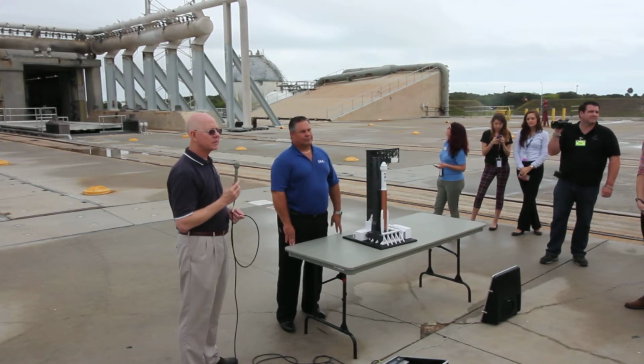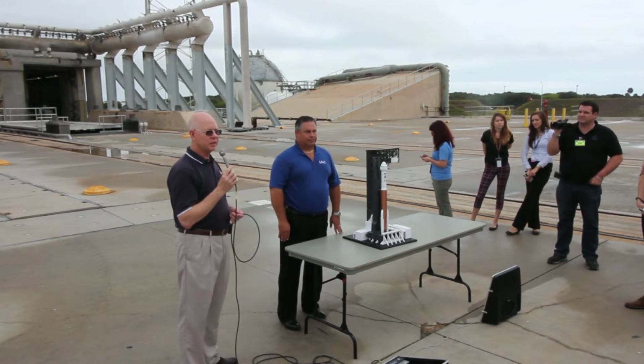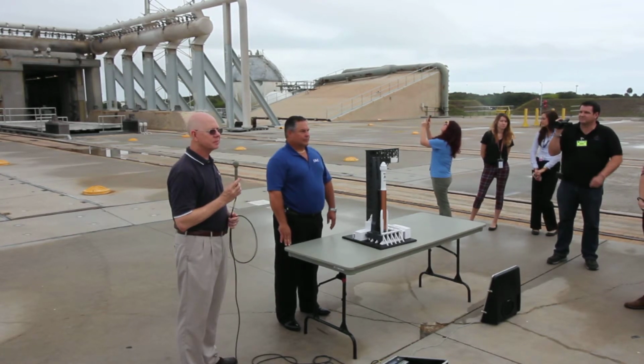Will it be part of the actual landing? The CST-100 is not currently planned to be an active landing system. It's going to come down on parachutes. So it's not part of this particular design.